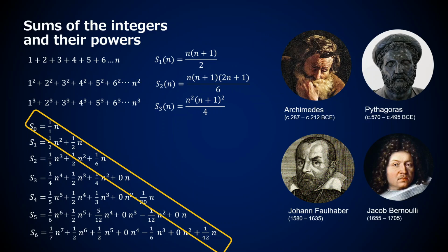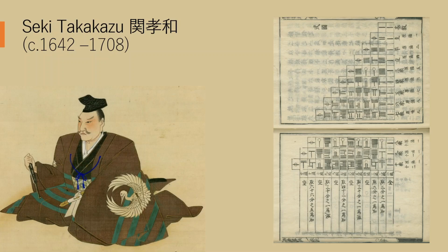But across the world, the exact same sequence was discovered by the Japanese mathematician Seki Takakazu in his book Katsuyo Sampo, which was also published posthumously in 1712, 1 year before Bernoulli. These Bernoulli numbers are one of the most important discoveries in mathematics. They appear in the Taylor series, the Riemann zeta function, and the Euler-Maclaurin summation. But they were discovered completely independently in Japan at nearly the same time.